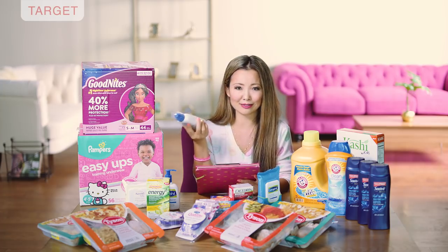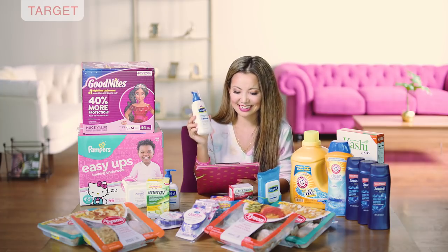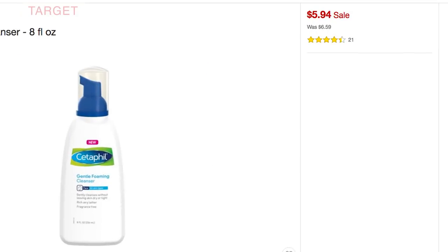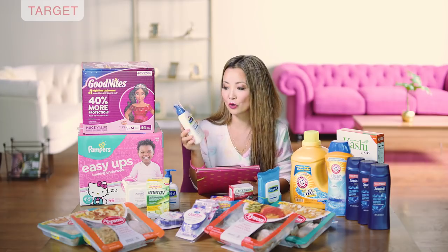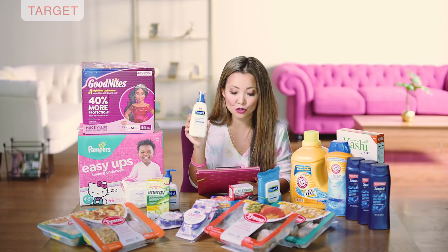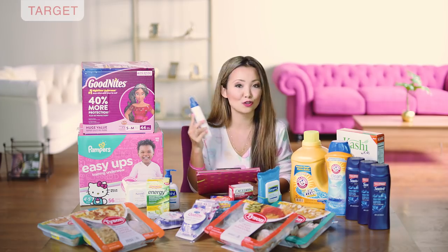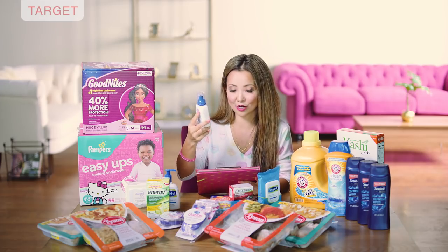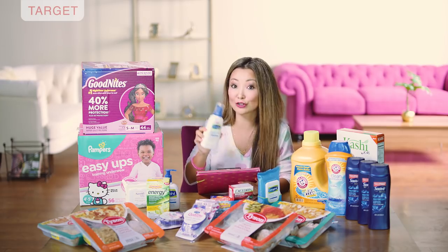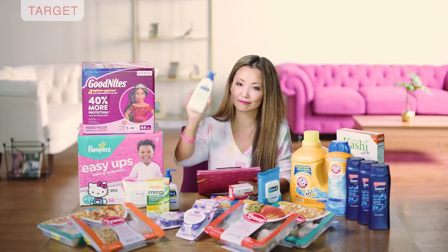I figured it would be a lot easier to wash my son's face, because it's always a struggle to wash his face. So online, they are $5.94. It's not a clearance item, it's a sale, so you can technically price match to Target.com to get that price. And then you use the same $2 off coupon and also the cashback offer, making it just $1.94 if you do the price matching.